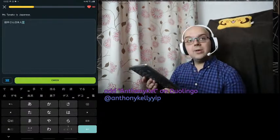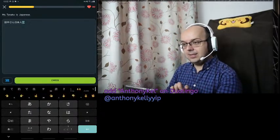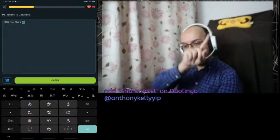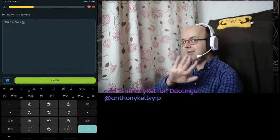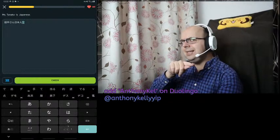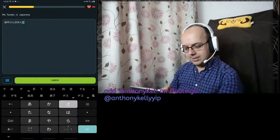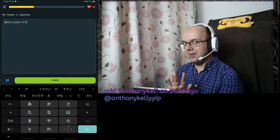Okay, do you know what's going on with the dakten? So this word here is te, like a T sound. And if we add these two little lines onto the side, the dakten, it changes the sound from te to de. Okay, forgive my pronunciation, but it changes from more of a T sound to more of a D sound. Desu. Sa si su se so. Desu.